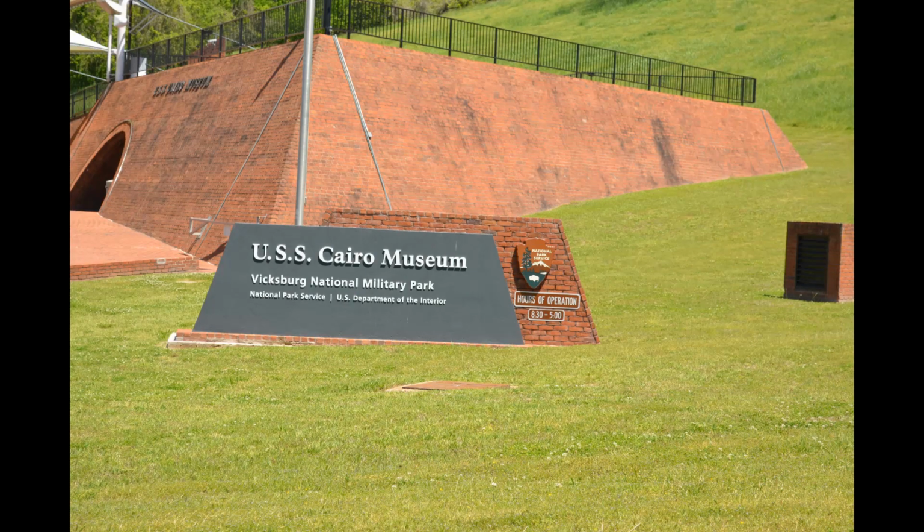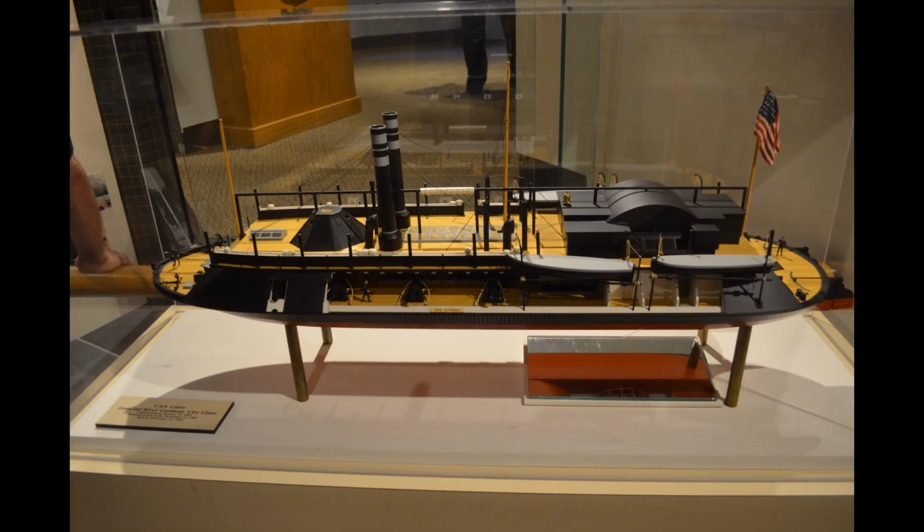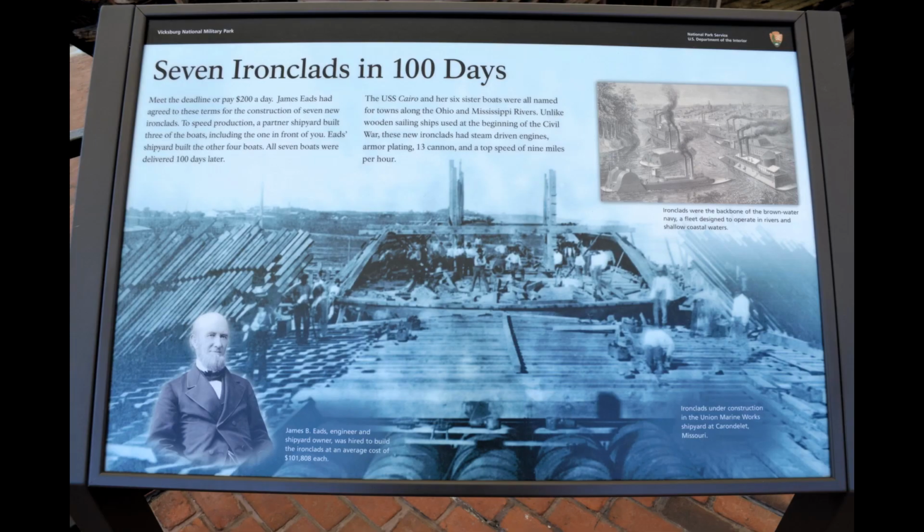For me, the most interesting display in the military park was the USS Cairo. I would pronounce the name as Cairo, but the correct pronunciation is apparently Cairo. The USS Cairo was one of 7 ironclad river gunboats that became part of the Union Navy's Mississippi River Squadron. They were especially designed with an extremely shallow 6-foot draft in order to navigate the Mississippi River and its tributaries. All were 175 feet long, carried 13 guns, and were built in 100 days, which is remarkable even in wartime.